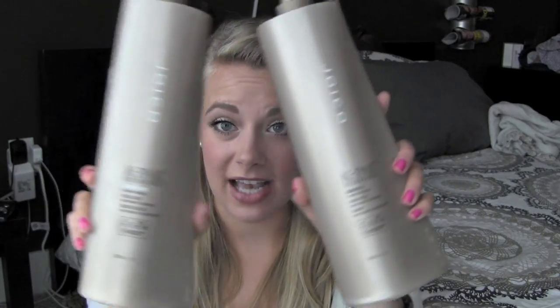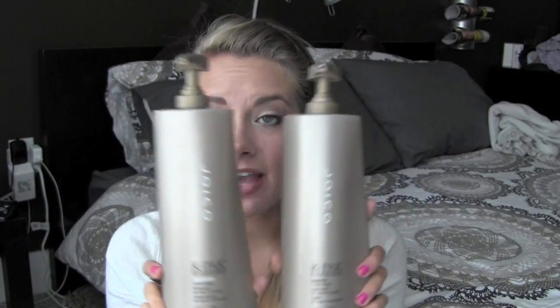I do really like this overall, and I love the size of these. I got the set together for $15 because my mom is a cosmetologist.